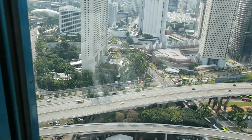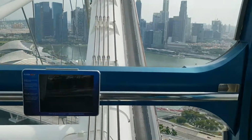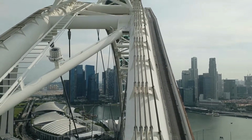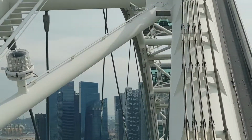Finally, stop by the Supertree Grove for the iconic tree-like vertical gardens. Designed with large canopies, these trees provide shade in the day and come alive with a display of light and sound at night.